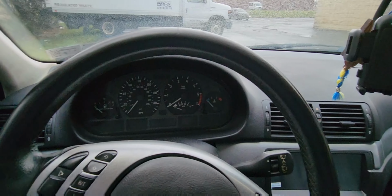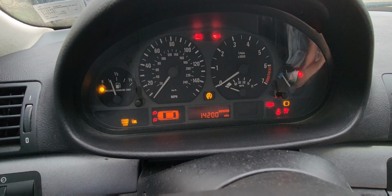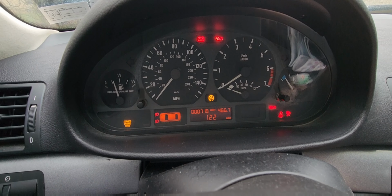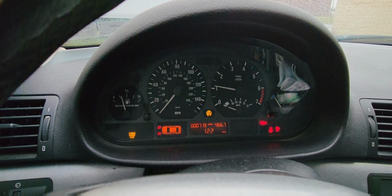We're almost at 1,000 miles. Let me see. I think we're a little bit over 700. We are at, let's see, 719 miles. So we're close to 1,000. Once we break the 1,000, we can finally push this car harder.